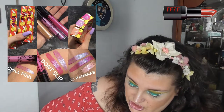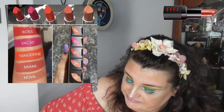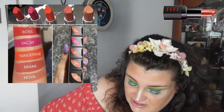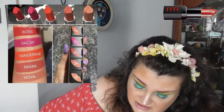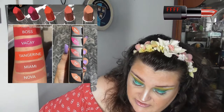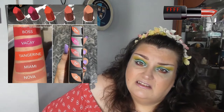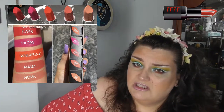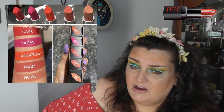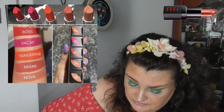I got some swatches here for the bullet lipsticks that she's doing. Again, nothing particularly grabs me on those. Boss, Vacay, Tangerine, Miami and Nova. Tangerine's quite a nice colour, but I've got orange lipsticks. Do I need to buy one from Kylie at an overpriced? No, I don't.